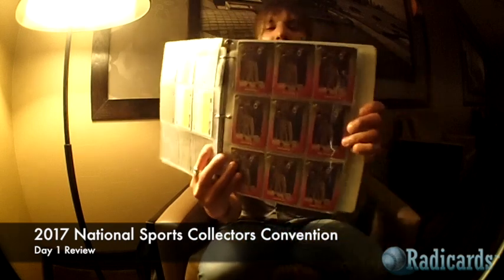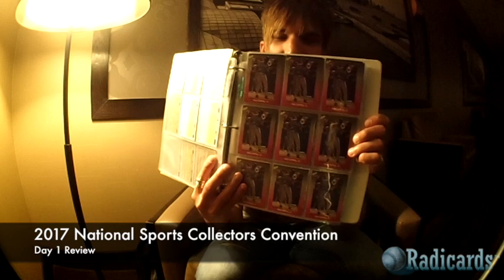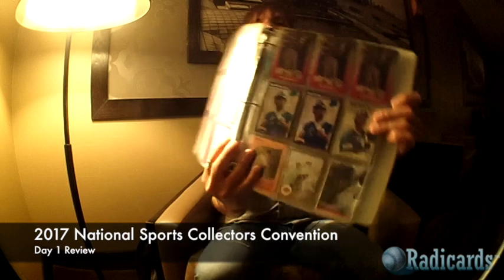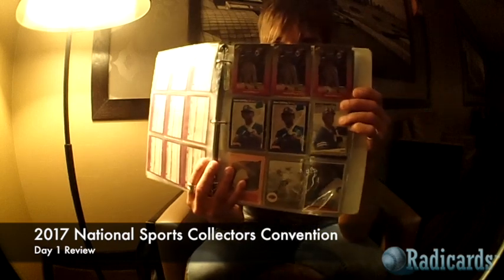And then here, 89 Classic Griffey. I picked up, I think, 13 of these. 10, 11, 12, 13. 12 of them. And then 2 more Donruss rookies and 1 more Fleer rookie. And I like these cards a lot. I buy them when I can find them for cheap.